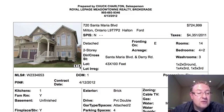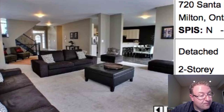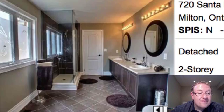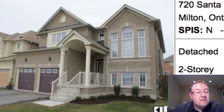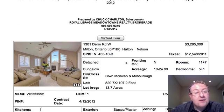Santa Maria, $724, about 3,100 square feet. Big open concept floor plan. Design looks good. To me, the price seems a little bit high, but it looks like a good-looking home. And sometimes those do command a premium, just like we talked about yesterday.